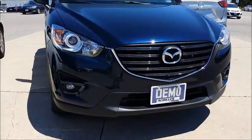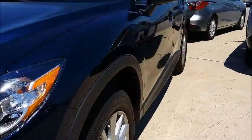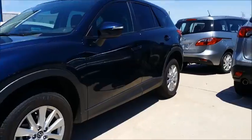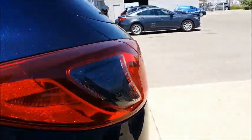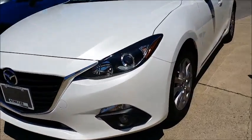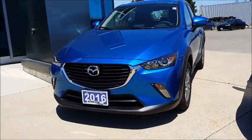This is our 2016 CX-5 GS model. Whether you get the front wheel drive or all wheel drive, he looks exactly the same inside and out. So I ask you, what do you get when you mix Daddy's rugged body, sporty styling, and taller stance with Mama's expressive lines, clean good looks, and fun nature? Well, the CX-3, of course.